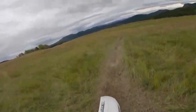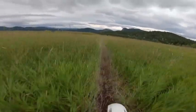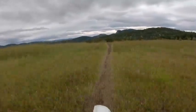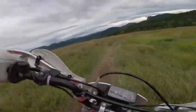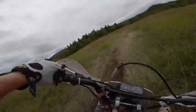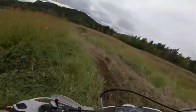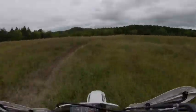I think that means I broke the sound barrier, and it can't even read how fast I'm going. Whoa! This thing takes the corners better than my KTM. Woo!